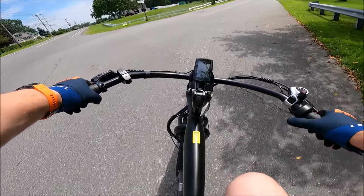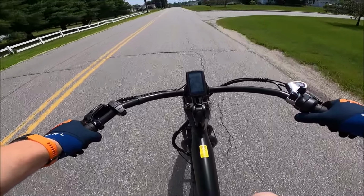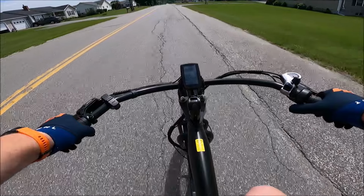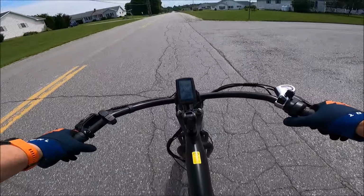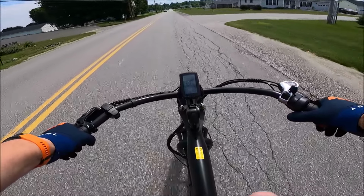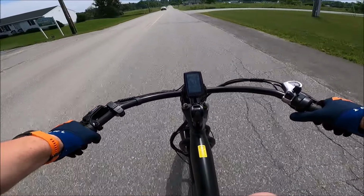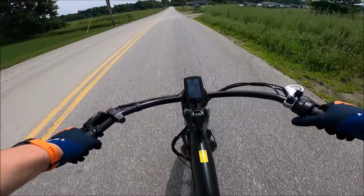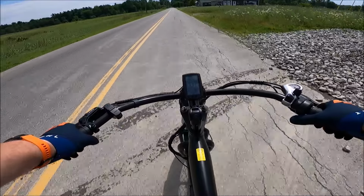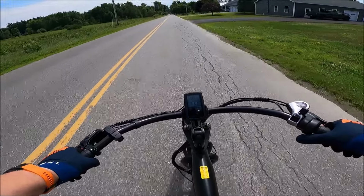Let me hit the throttle. Oh, wow. Look at that. Oh yeah, 29, 30. Oh, the front fender's flopping around. 32. 33. What if I pedal? Oh, I can't even keep up with it. 33.7. 33.9. The front fender's flopping around.